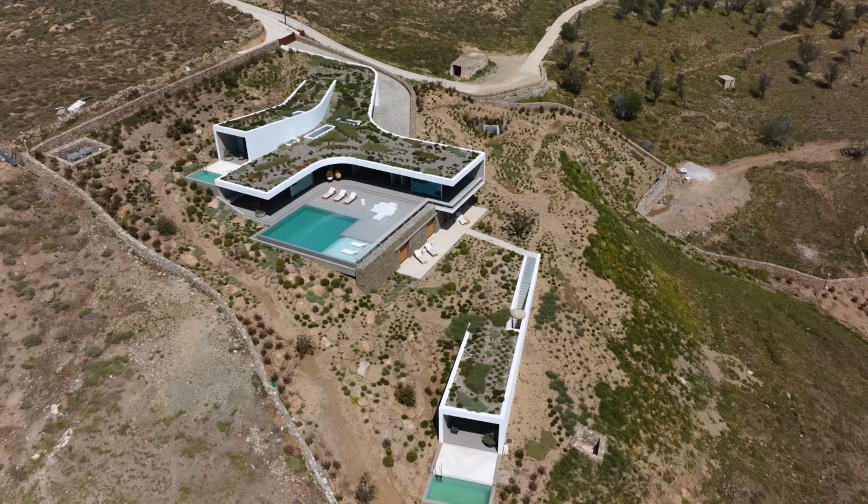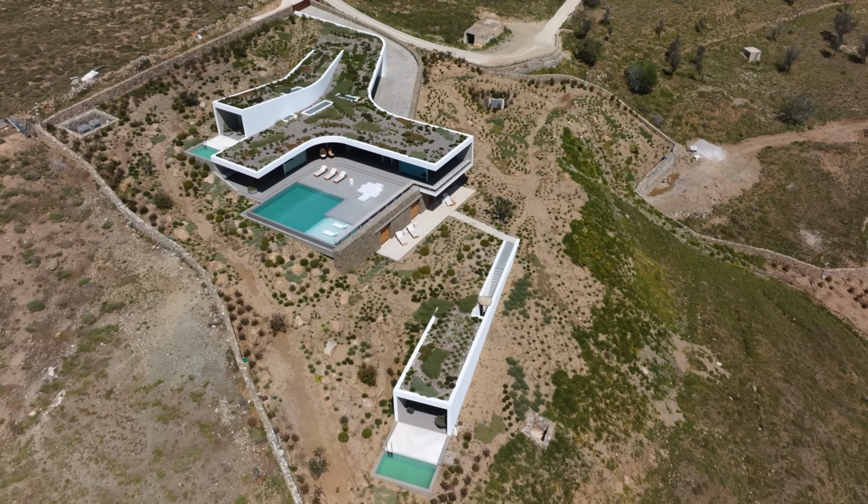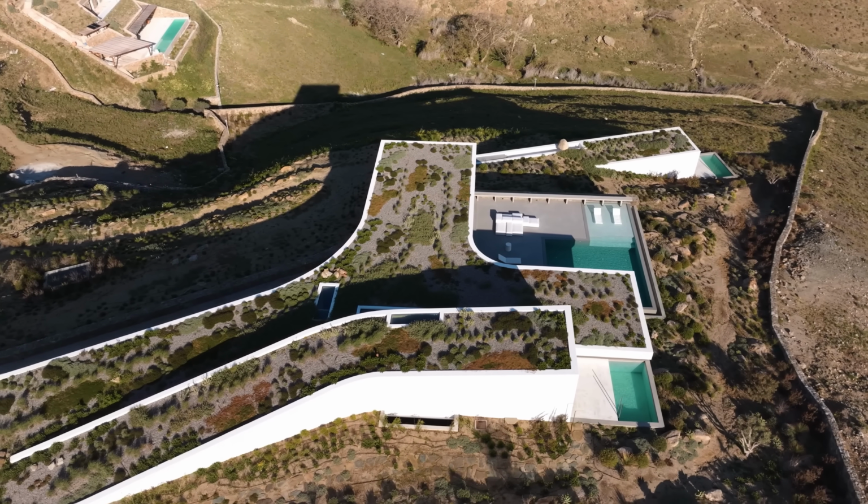I think modern done right, minimalistic style done right. They've really achieved that integration with the land. Obviously, having a live ceiling is super, super important. It comes with its downfalls for drainage and everything if it's not properly done. But overall, I love the lines. I think it's well executed.